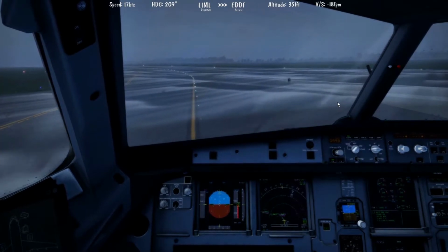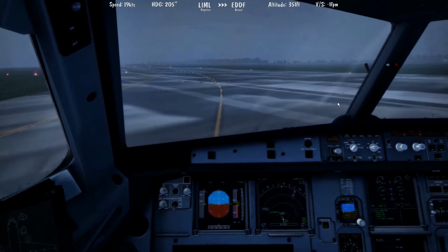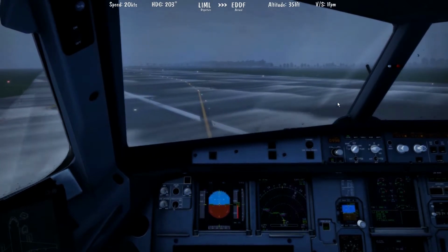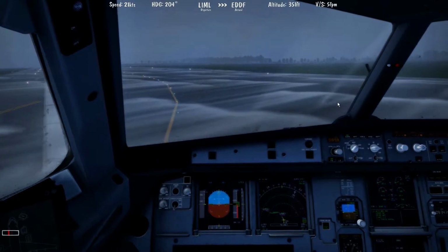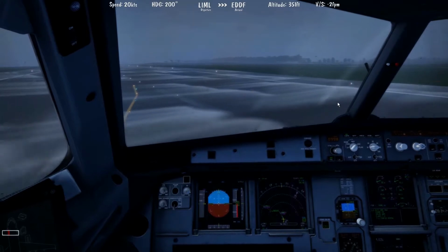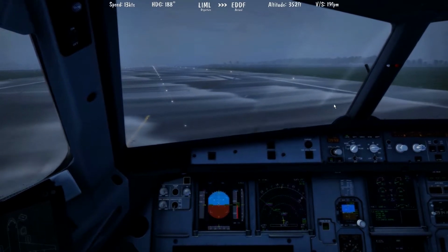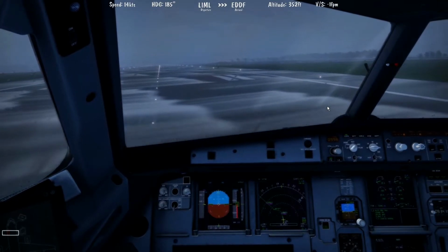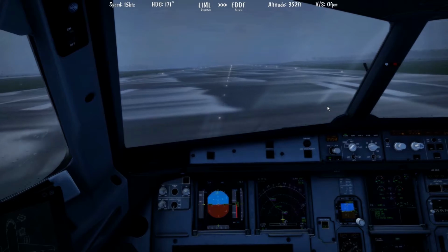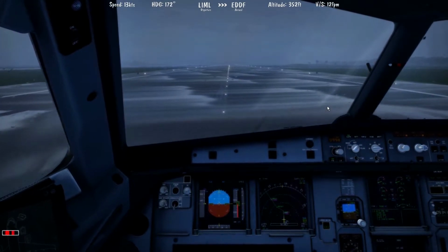Kinda oversteered there a bit. Let's hope this plane will be fine for taking off, because the last time I flew this plane, it decided to not take off after rotation speed. And even when I tried to do an RTO, I ran off the runway, so yeah, it was kind of unfortunate.